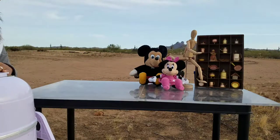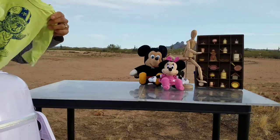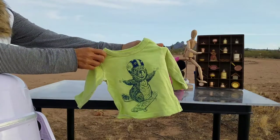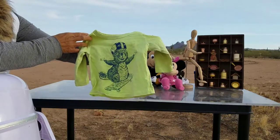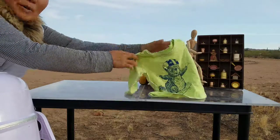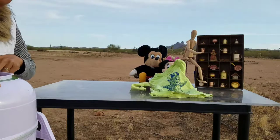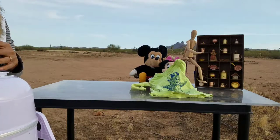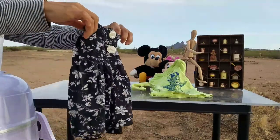And what do we have in the laundry? We have a green shirt with Oregon State. I think the mascot is a platypus. You beaver. Correct me if I'm wrong. Is it a beaver? Yeah. It sure looks like a platypus. No platypus in Oregon. Newsflash.